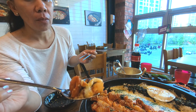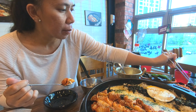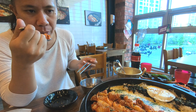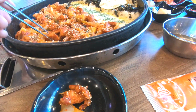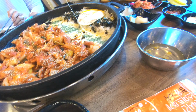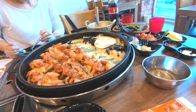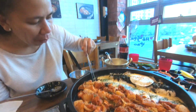So you could either eat it that way or eat it with the lettuce. And don't forget the kimchi. Kimchi's important. I like to take it, and if it's too hot, just put it in that black dish right there and let it cool down on its own. And that's molten cheese. How do I get the molten cheese out of there? There we go. So, I'll just let it sit there for a while, and then dig in. It's delicious.